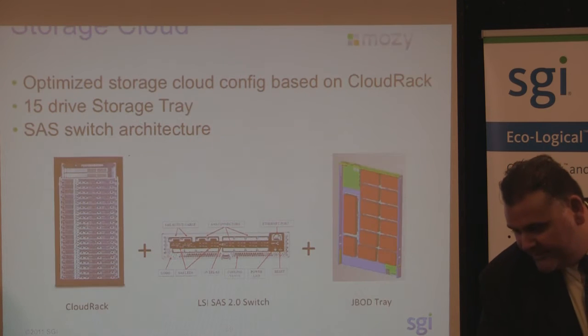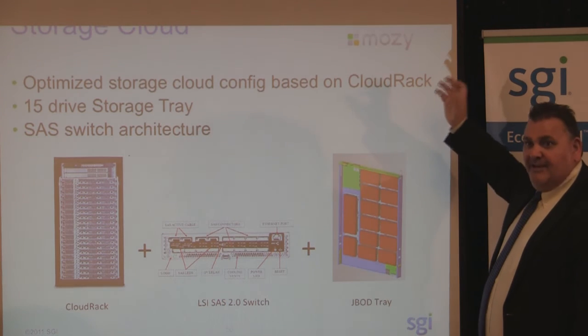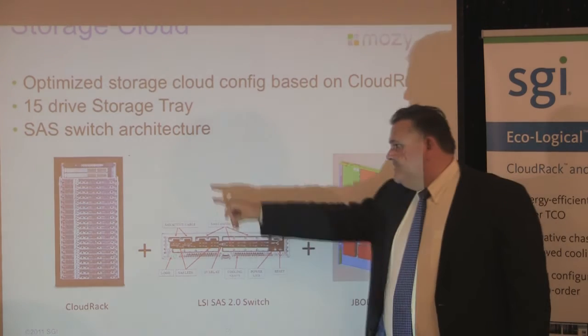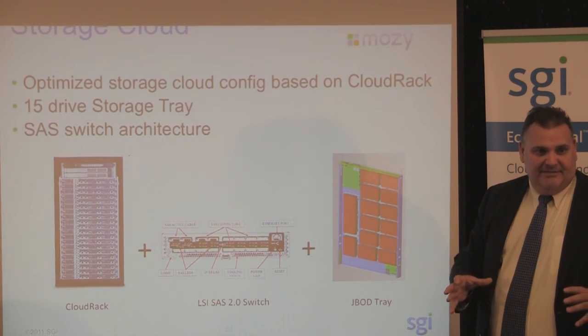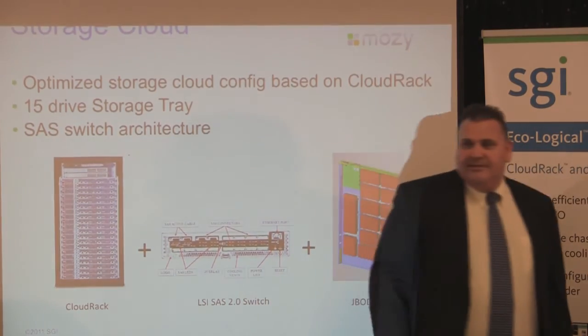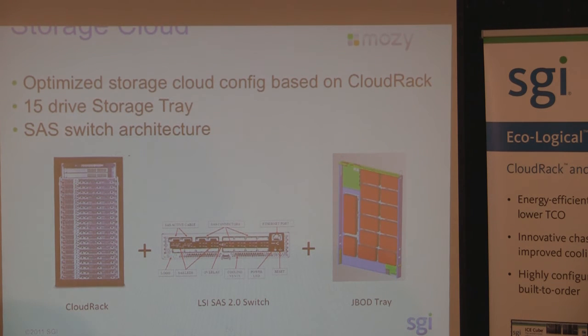For EMC, EMC has a service called Mozy, which is a backup service. They don't use EMC technology, though EMC will not tell you that, they use our technology. What we built for them is a disk tray. It's basically a tray just with 15 disks on it. And then we connect it with a number of switches to a couple of servers in a rack. This is an online backup service that, when you go home and plug into your network in the house, backs up your data for you. A bit like Apple's doing with iCloud. Very similar concept, but it all runs on SGI technology, again in this sort of custom rack design.